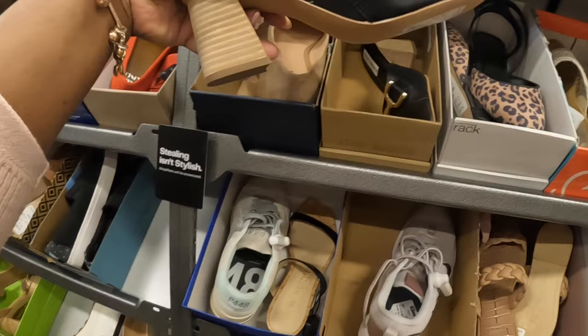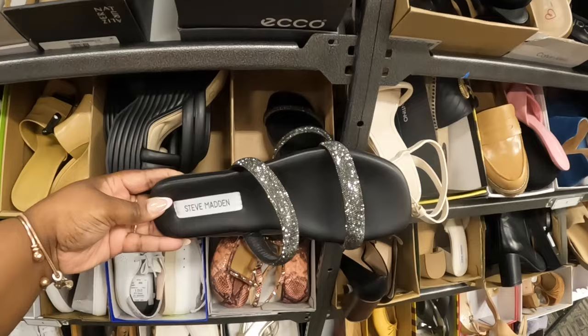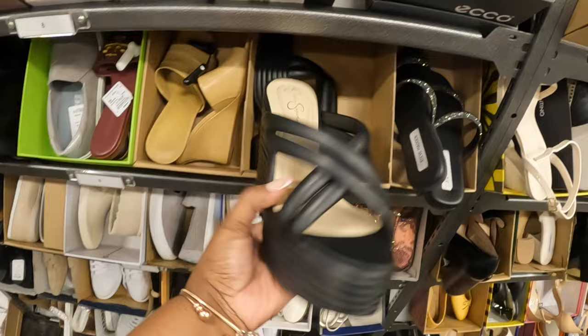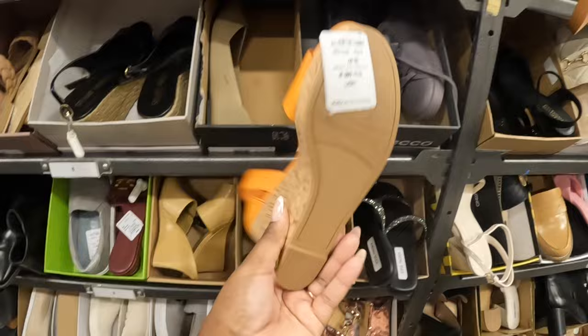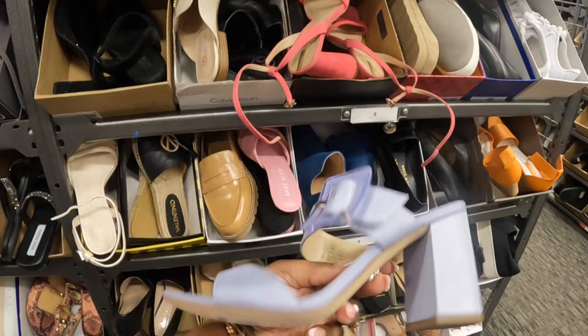These are 60. And let's see, they do have these in the black too. $50. Oh, these are cute. Jessica Simpson. $35. Vince. $169. Frank Sarto. $60. Oh, these are cute. Sam Edelman. And these are 70.